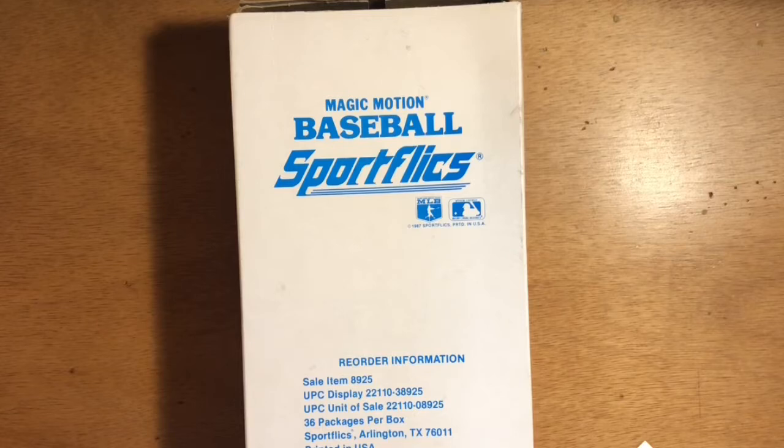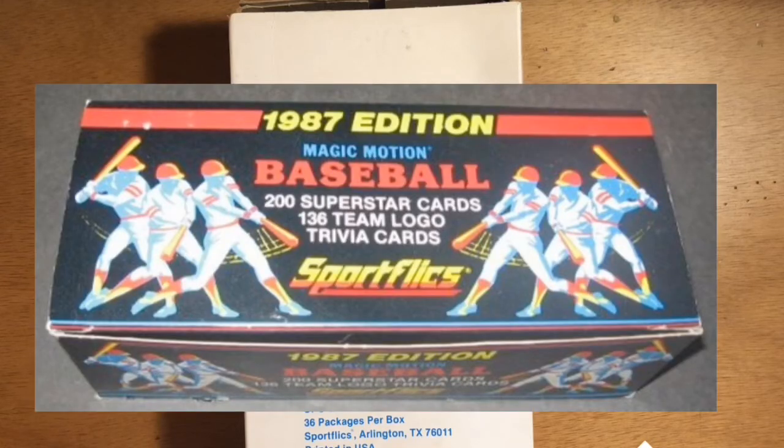1987 Sportflics baseball were regular size cards, 2.5 by 3.5. There are 200 cards in the set: 165 individual player cards, 20 tri-stars, so those were the top 3 players in each league at each position, and 15 miscellaneous multiplayer cards. There were factory collated sets which have an interesting variation. The cards from the factory sets have a 1986 copyright on the back, even though they were printed and collated after the hobby boxes were printed and released.